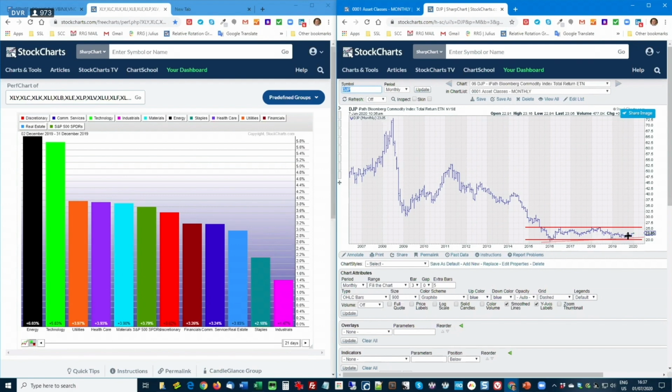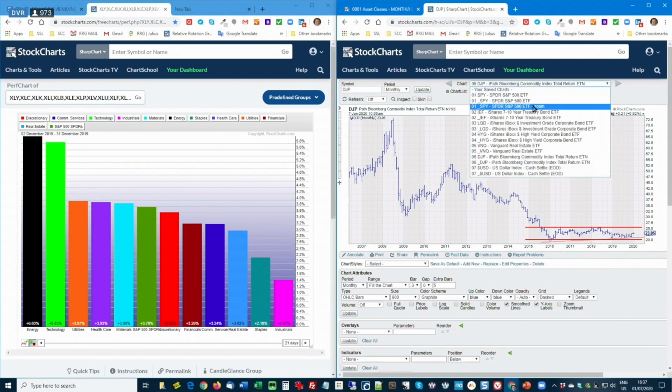So that's quite a bit of a range. And in that range, there is upside to, let's say, $25 US, which is, again, in percentage terms, quite a bit of a move. And finally, the US dollar.